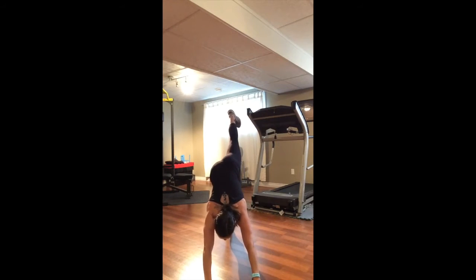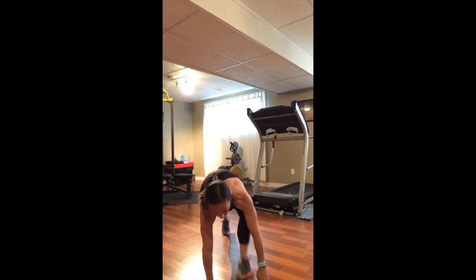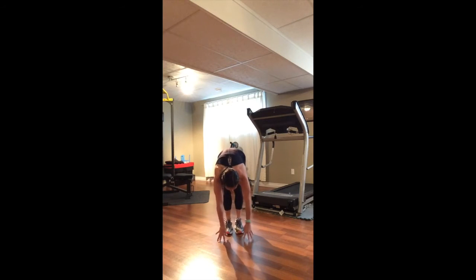Left leg reaches up this time, then knee to chest, step it through the hands. Left hand reaches to sky for your T-spine on this side. Hand to floor, step back plank, press to down dog. This time, walking the hands back to the feet.